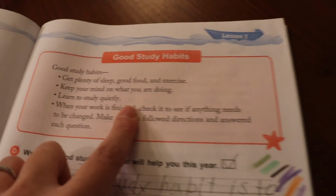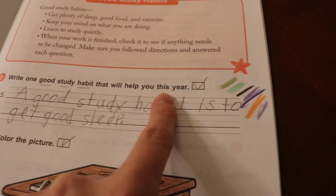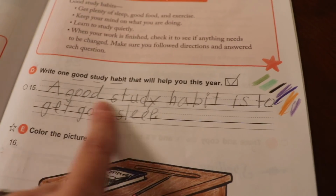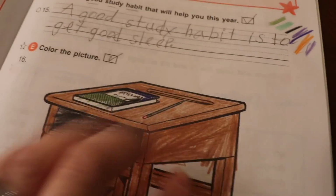There's no fluff, there are no explanations that are super long, and I really like that. It's got a little blurb here about good study habits. Write one good study habit that will help you this year. Parker says a good study habit is to get good sleep. And then it's got him coloring this picture here.